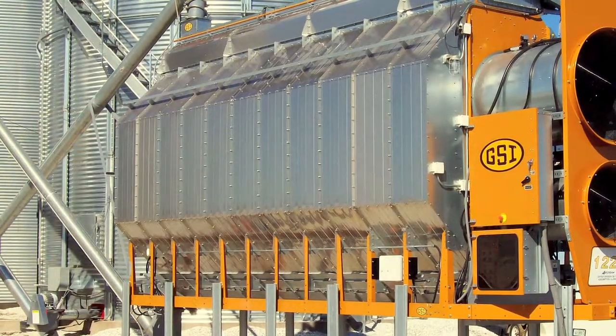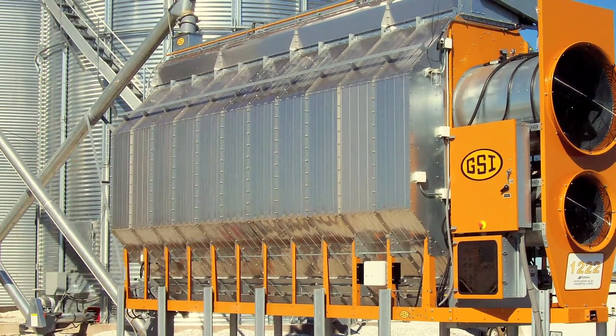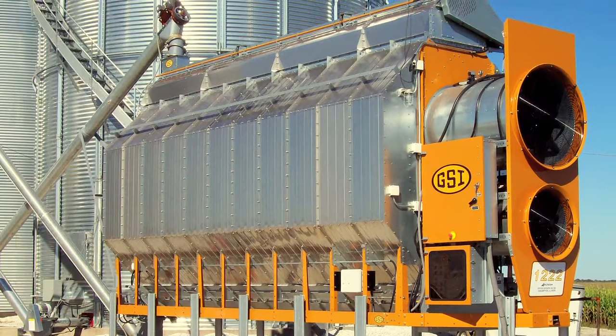If you've got mold or fungus, you need to harvest it and get it into the dryer as quickly as possible, get it dried, because mold grows at 6% per hour rate, so you don't have a lot of time. The other recommendation the universities are making, and I completely concur with, is that you use a high temperature dryer. If you can get that kernel temperature up over 120, you can kill most of those things you don't want.